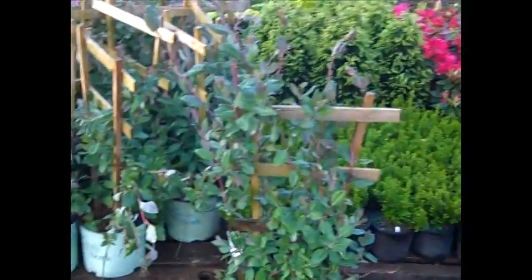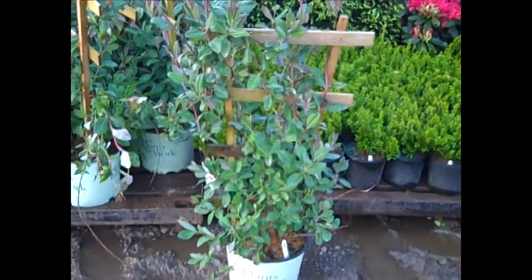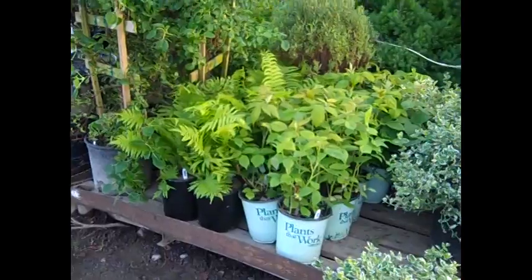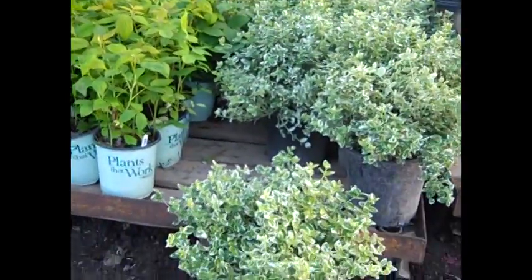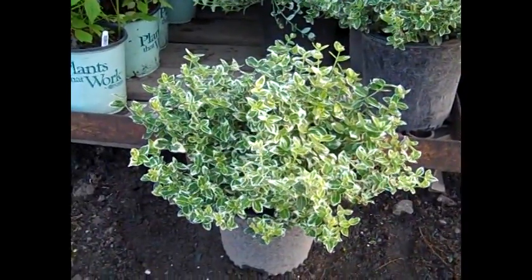Honeysuckles are very popular, and we got a great one here. This is a plant that worked, variety called Peaches and Cream. Here we're looking at some raspberries and ferns, and I wanted to come over here. Look at the color on these 2-gallon Euonymus Gaiety, and what a value on these.